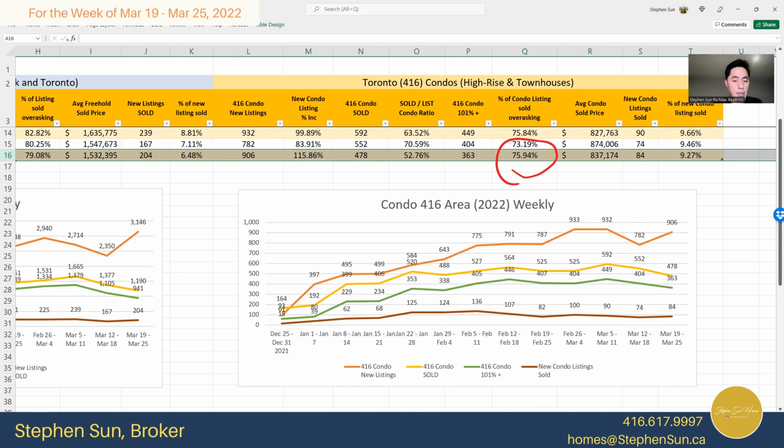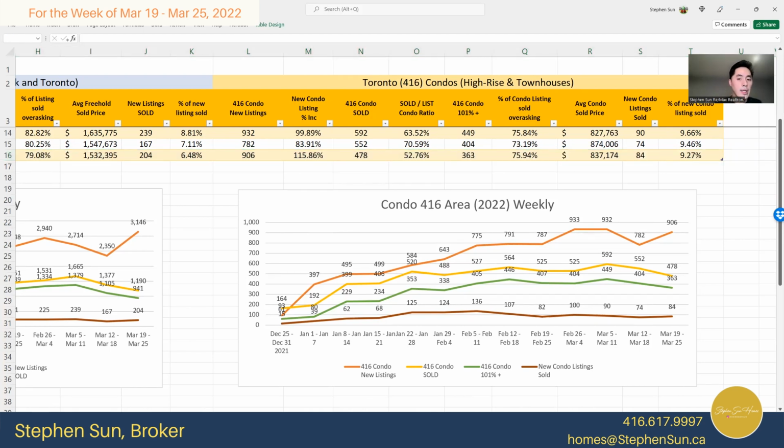It is still very high. We are seeing condos under 700K getting lots and lots of action, lots of offers, and condos over $1 million are probably quieter. So anywhere between 700K and $1 million is the sweet spot. A lot of people can afford that, and so they would want to go for that.